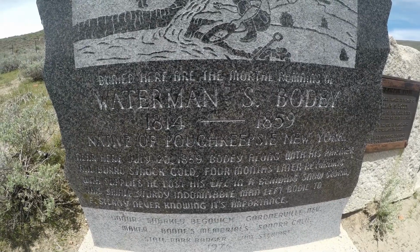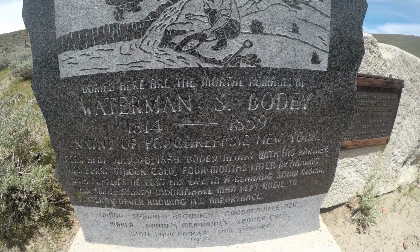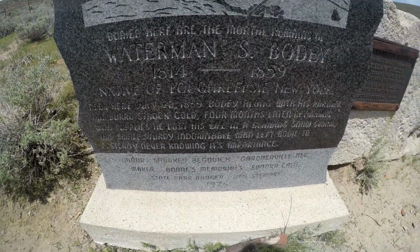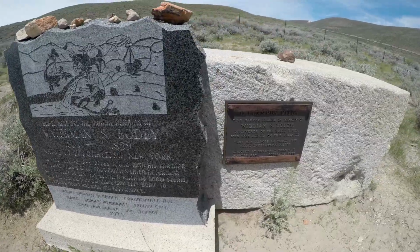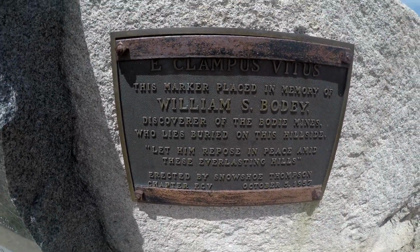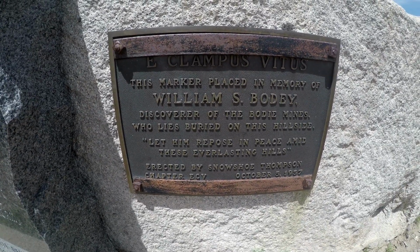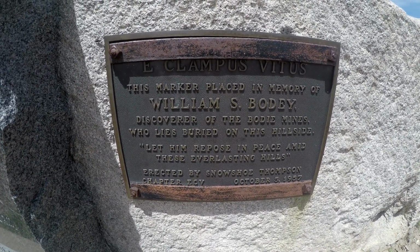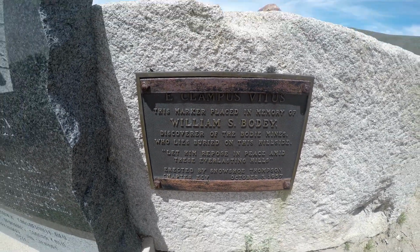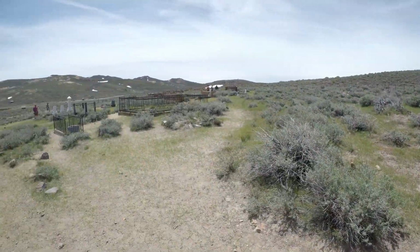So he came in July 20th, 1859. And 4 months later he was dead in a snowstorm, is the gist of it. And then here's another marker they put up. His partner didn't go back for 3 months to get him in the snowstorm that he was trapped in, and all he found was his bones. So they have no clue even where those are. So, pretty sad.